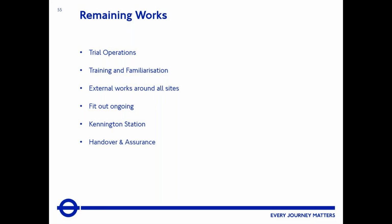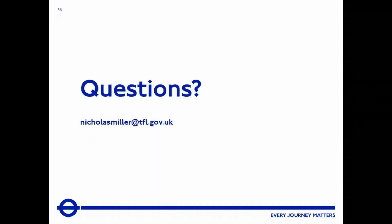And then there's the handover and assurance, which is a lot of my bag as project engineer, making sure that the contractor has delivered the works to specification and everything is in place to give over to maintenance and keep them happy. So that's kind of it really from me. It's good that I've just skipped over the tunnel fan system, because it means we've got questions if you have any. Hopefully I'm able to answer them.